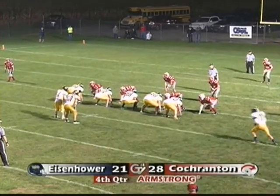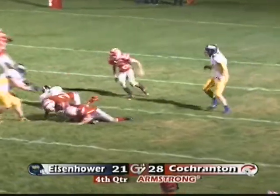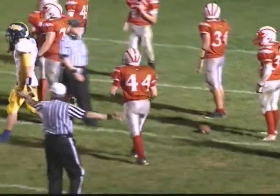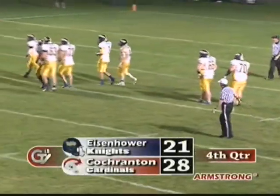Wilson, Johnson back there with him. Man in motion, Farrell. Snap. Fake handoff. Wilson's got it up the middle. He's at the 10. He stopped. Man, what a hard hit just right about there. The 10-yard line. Clock still running. Eisenhower will have to take their final timeout. And I think they did.